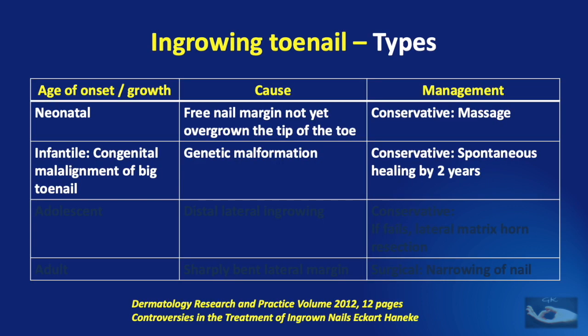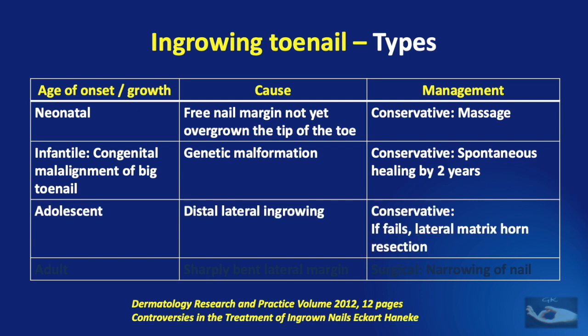Ingrown toenails can also occur in infants where there is a congenital malalignment of the big toenail. This is caused by a genetic malformation and usually undergoes spontaneous healing by about 2 years. The third type, or the adolescent type, is the most common presentation. This type is characterized by distal lateral ingrowing of the lateral nail folds. We shall deal with this in much detail later.